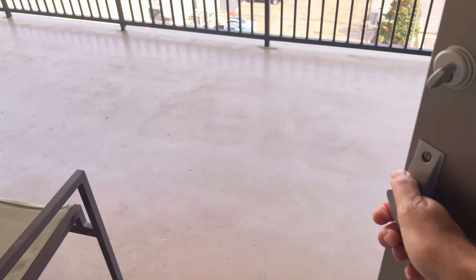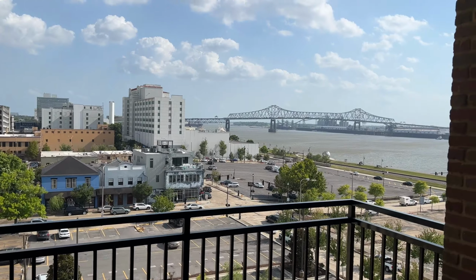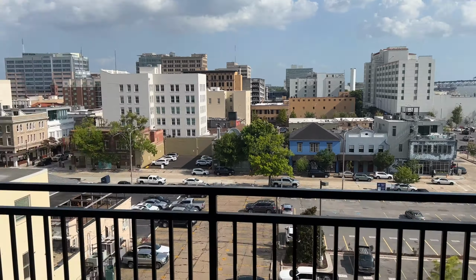So let's take a look at the best feature of this room here, and that's going to be through these curtains. As I mentioned before, this is a balcony room, and we get quite a large balcony, and we get a river view.